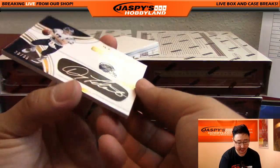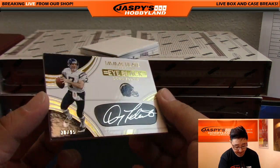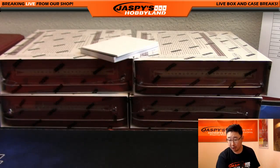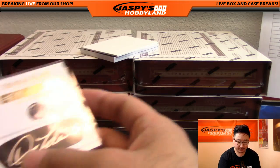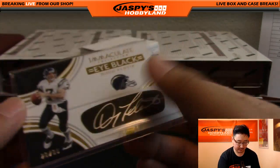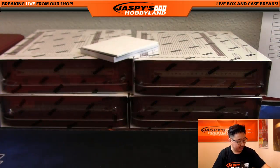More eye black. That's Doug Flutie, Chargers edition. 28/95, right on the eye black. Doug Flutie. Chargers edition going to Sam. So here's a close look at the eye black right there. Nice. Got the Doug Flutie info on the back. Excellent.